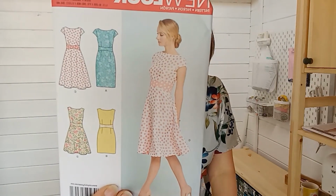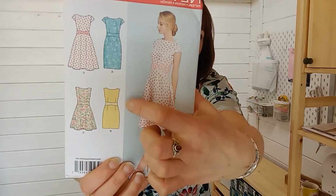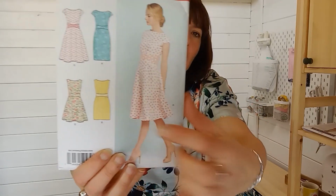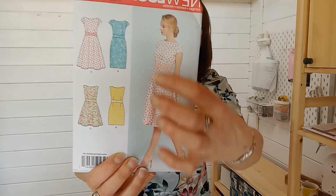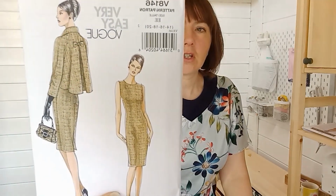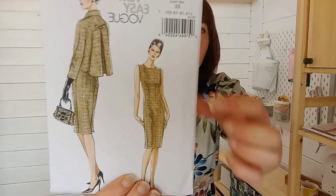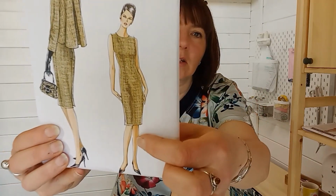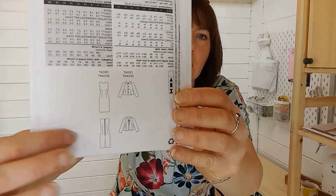It could make New Look 6447, this fitted one here, you'd get quite a sort of vintage vibe with that as well, and you'd get quite a structured skirt, but really for a fitted dress it's perfect because you've got that element of stretch. Or this is a really simple shift dress. It's in the easy category. This is Vogue 8146. You'll see there, look, it's really simple, just waist darts and bust darts.